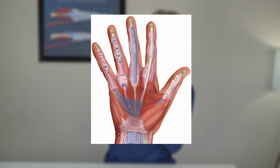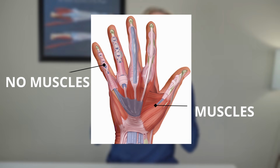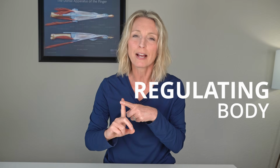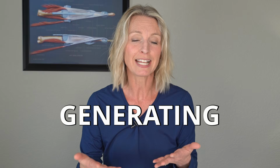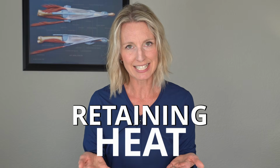Plus, there's a lot of muscles in the hand, but there are not any muscles in the fingers. And muscles play a huge role in regulating our body temperature, insulating our bodies. Muscles contain a lot of blood vessels, which help circulate more blood flow. And so the more muscle mass you have, the more potential you have for generating and retaining heat. And since our fingers do not have that muscle mass, that is a big reason why they get really cold fast.